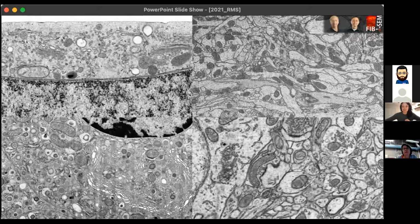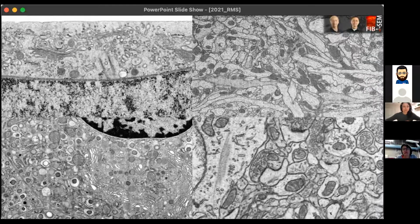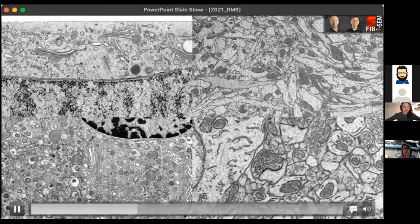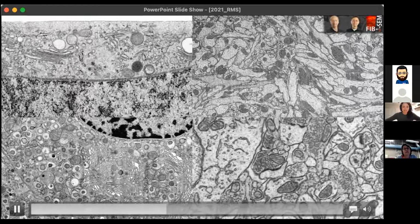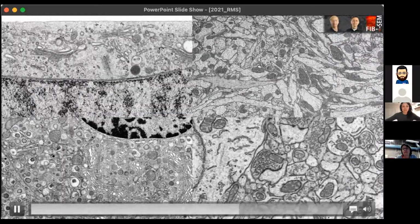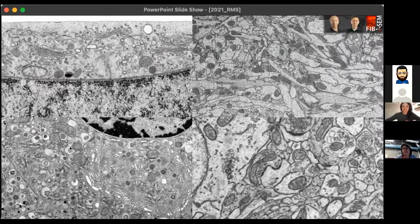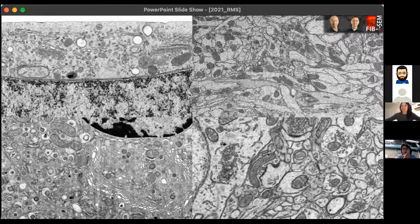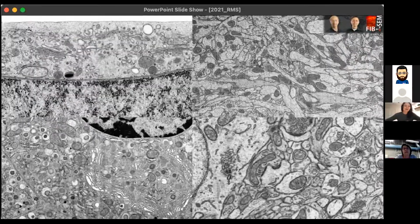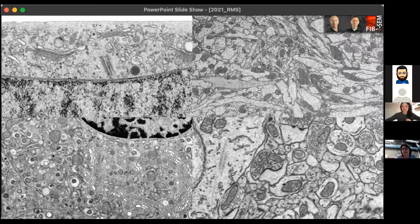So here's an example of what some of those FIB-SEM volumes look like. I have four different samples here: I think a HeLa cell up here on the top, a pancreatic beta cell here, a mouse choroid plexus here on the bottom, and then a Drosophila ventral nerve cord here at the top. So you can see that they all have a little bit different flavor, but all of them are packed with organelles and information that's just waiting to be mined.